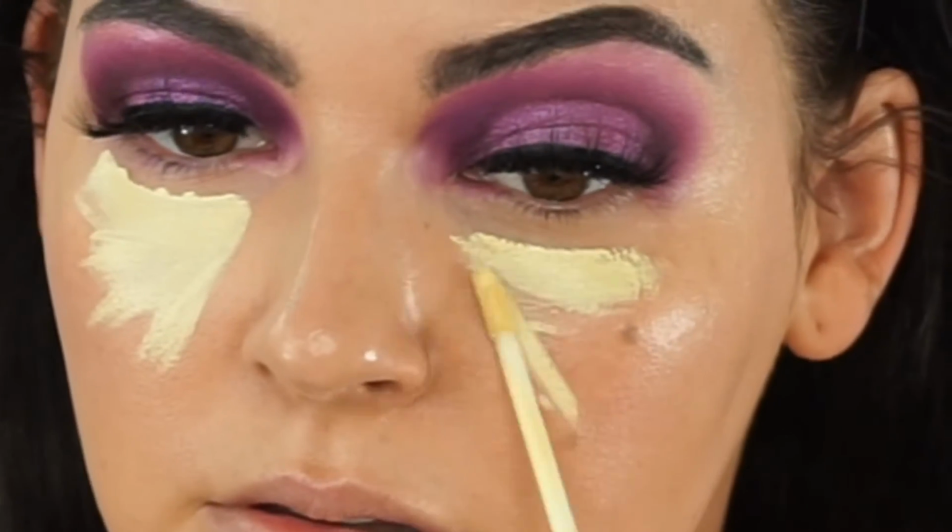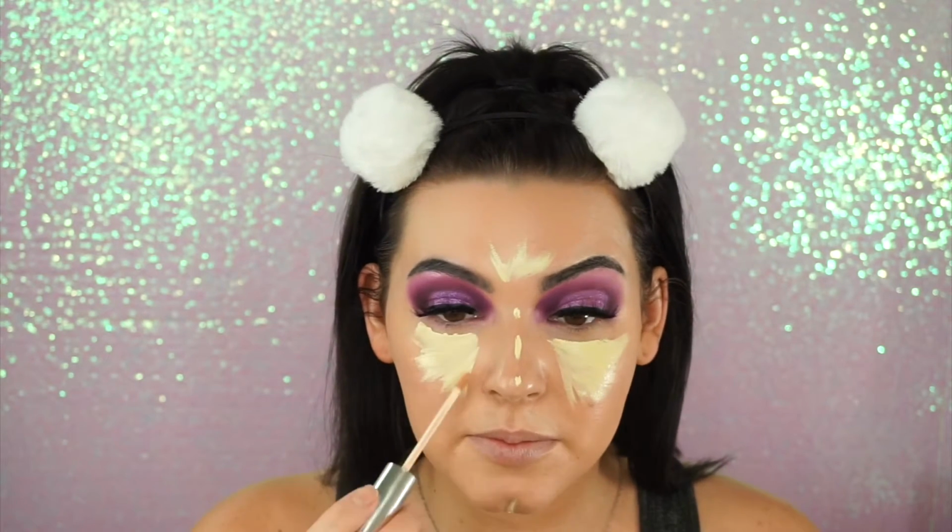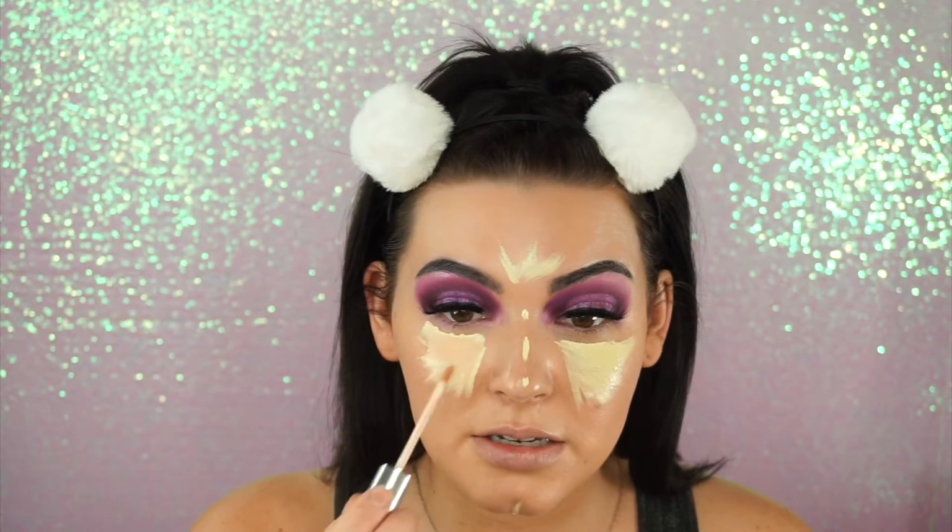Okay, so it seems pretty dry. Oh God, it has a really strong chemical smell. Oh my God, what am I doing to my face? Okay. Oh my God, the smell is so strong. So now I'm going in with the Classic Ivory. See how freaking peach that is? It feels really dry. I'm definitely gonna have to use the sponge to blend these chemicals out.